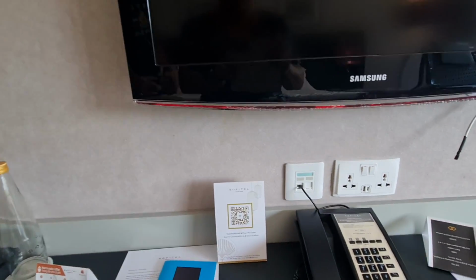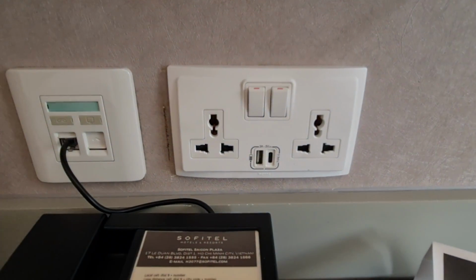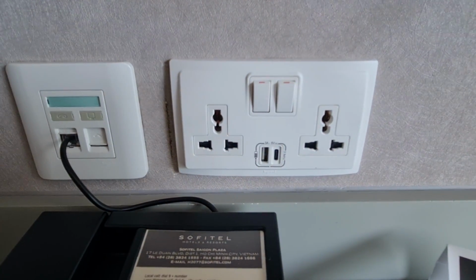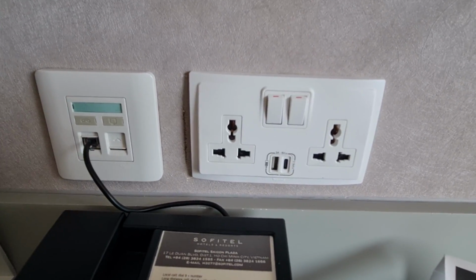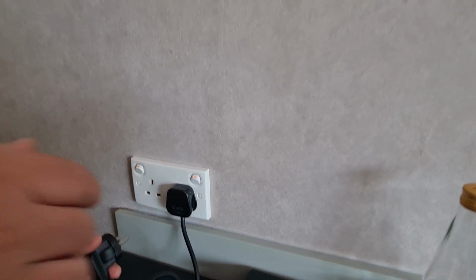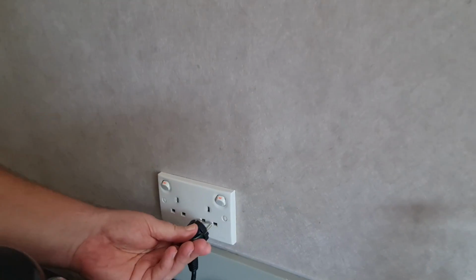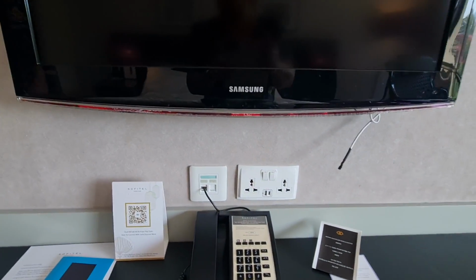What we've been really impressed with is plugs. As you can see here, they fit all sorts. They fit round pin with the two flats. They've got English pins, you've got a USB, and you've got a C. So really modern plug sockets. And you can see from here, just two British plugs. Weirdly, you can use the round pins in there as well. I know, it's like universal plug sockets. Every place should have them, shouldn't they?